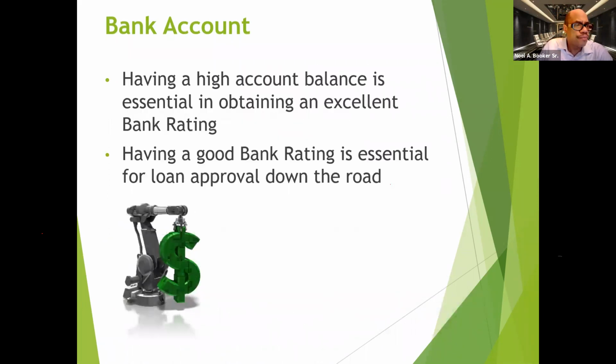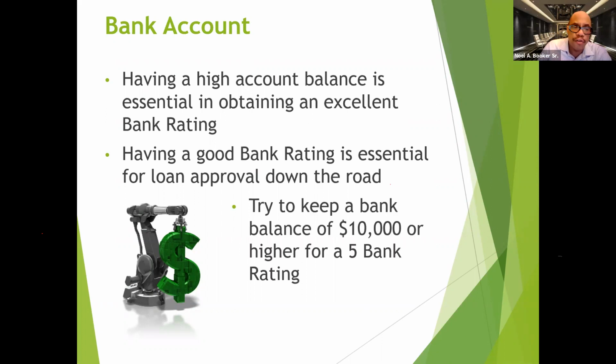Having a high bank balance is essential to obtaining an excellent bank rating. Now, this is a whole other topic here. Bank rating is a secret rating at the commercial banks. Having a good bank rating is essential to get approved for loans down the road.